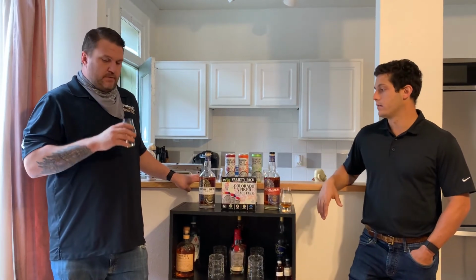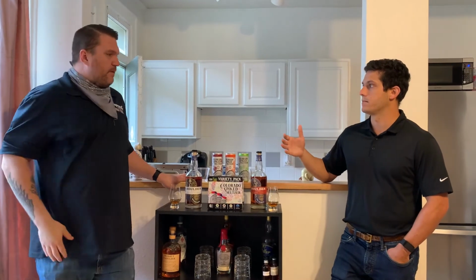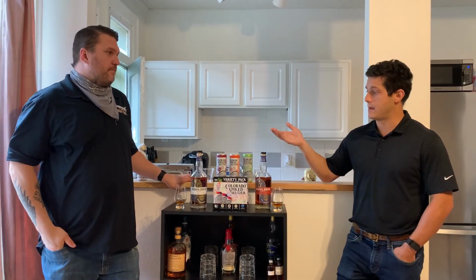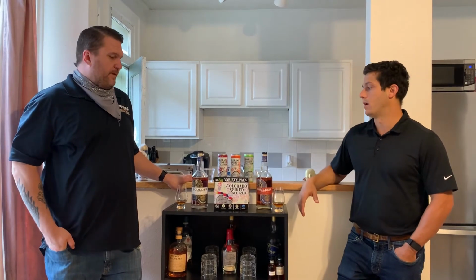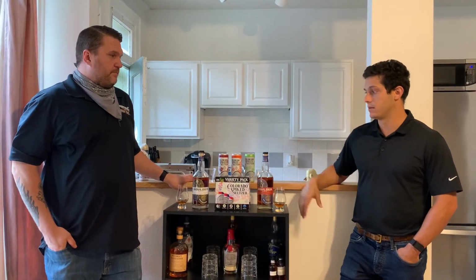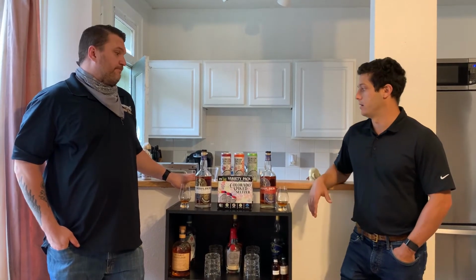Absolutely. And it's not one of these newer distilleries that maybe doesn't have some of the aging on some of their stuff. To have a bottled in bond, it has to be at least 4 years. So really good stuff. Like we said, just a distillery we wanted to highlight because they flew under the radar, in our opinion. Yeah, absolutely. Next up, summertime.